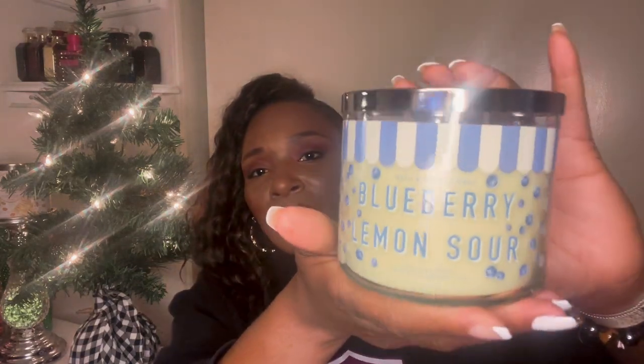I picked up a blueberry lemon sour. Now, I always pick up lemon scents because I like them in my bathroom or in my kitchen. And I always buy the hand wash, you know, stuff like that. But I never had a blueberry lemon sour candle. So I thought this was cute to try. Yep, so that's what this looks like. And the scent notes in this are sugared lemonade and blueberry sugar.